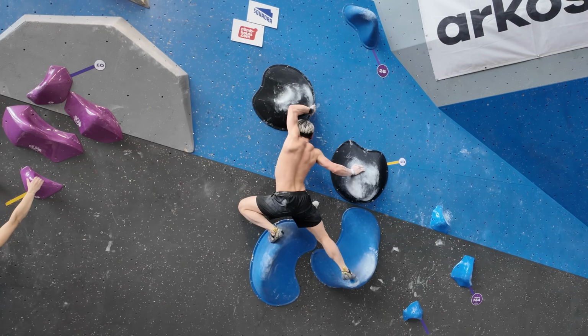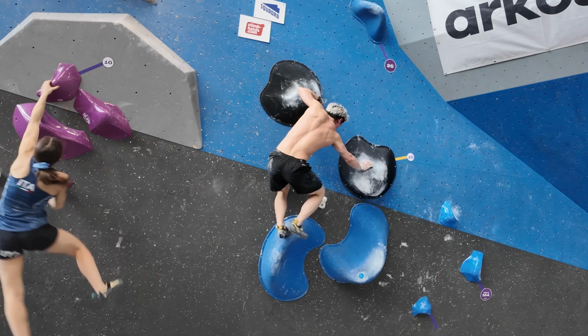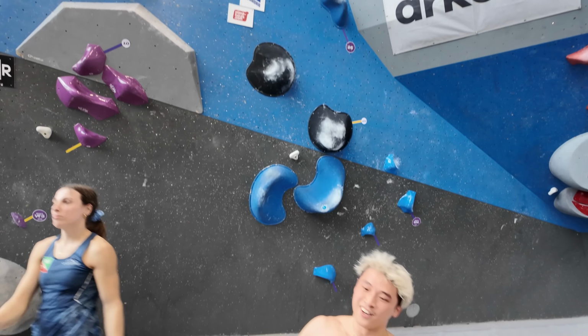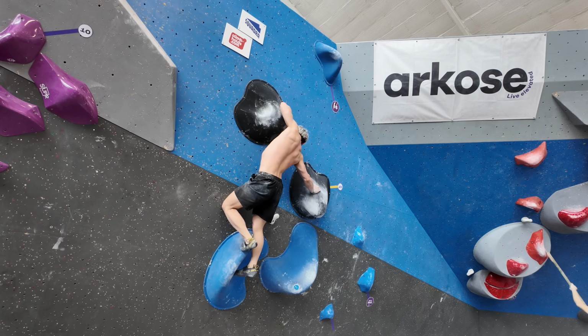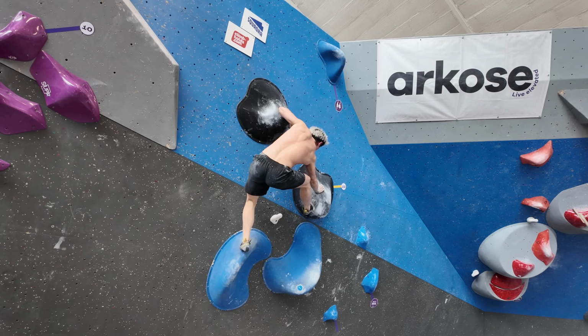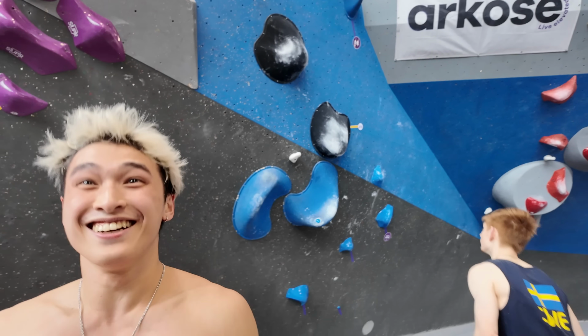The boulder I got on first was this M4 boulder, probably because it's the only one I got points for. Come on. I managed to unlock 2 extra moves, but the top was still miles away. Not bad.